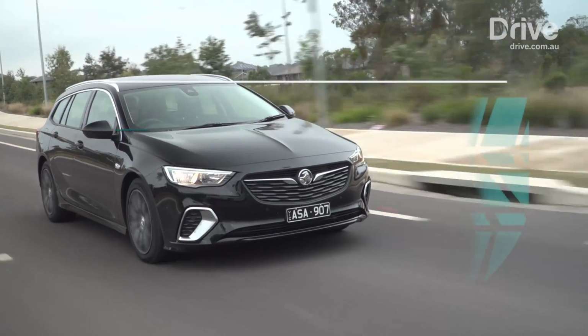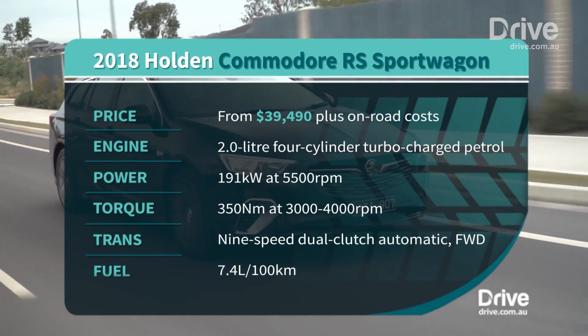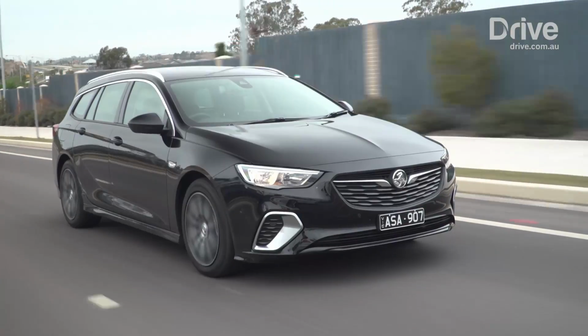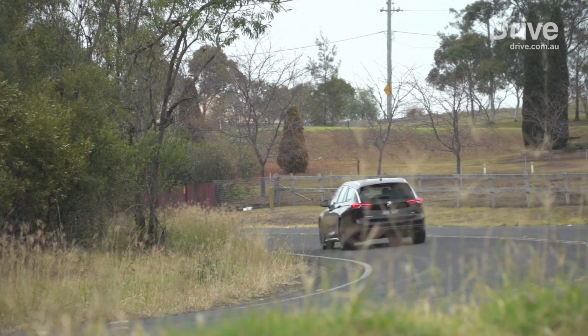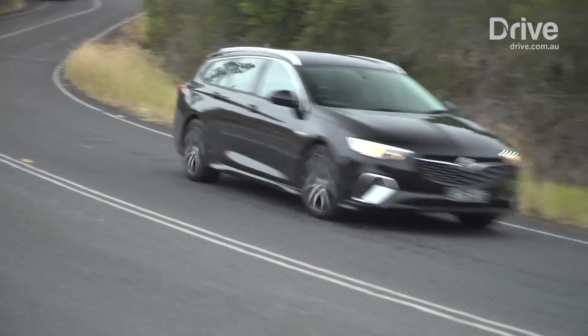The Commodore RS is the most powerful of this group, boasting 191 kilowatts and 350 newton meters from its 2-litre 4-cylinder turbocharged petrol engine. Despite the extra grunt, it manages to use slightly less fuel than the Mazda at a claimed 7.4 litres per 100 Ks. It also drives the front wheels, but through a 9-speed automatic transmission.